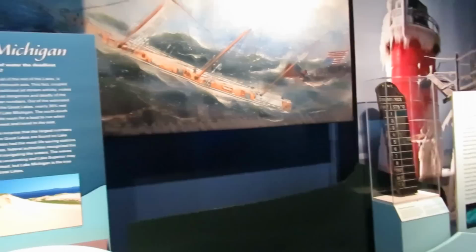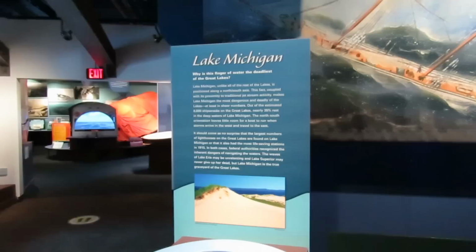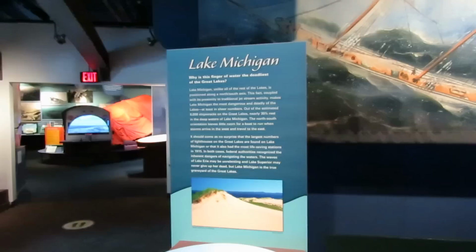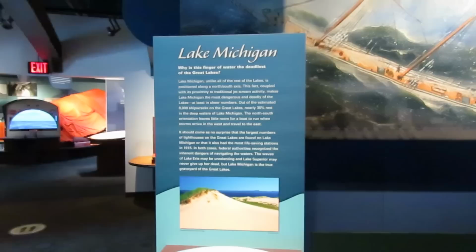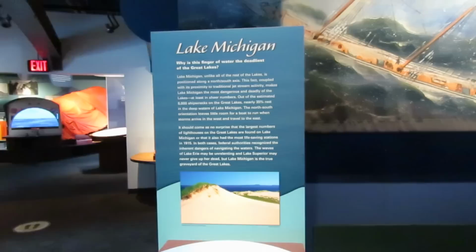Lake Michigan, unlike all the rest of the lakes, is positioned along a north-south axis. This fact, coupled with its proximity to traditional jet stream activity, makes Lake Michigan the most dangerous and deadly of the lakes, at least in sheer numbers. Out of the estimated 8,000 shipwrecks on the Great Lakes, nearly 35% rest in the deep waters of Lake Michigan. The north-south orientation leaves little room for a boat to run when storms arrive in the west and travel to the east.